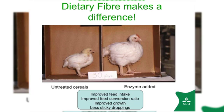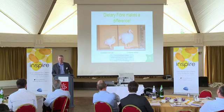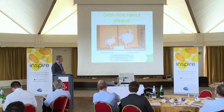And these chickens were fed, I mean, it's not a perfect feed that they've got. That's something you have to understand. These were a cereal-based feed, a good feed from a nutritional point of view, except that they contain a lot of fibers. It was exactly the same feed that was given to these two groups of chickens.